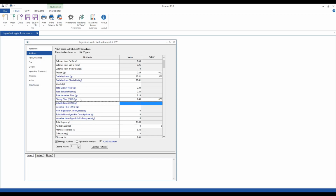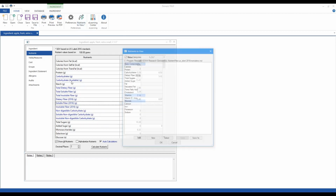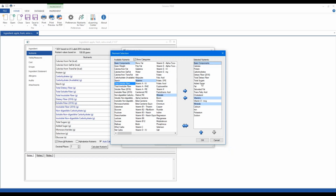You can also set up your own personal nutrients to view list if you'd like. If you want to have just the 2016 mandatory fields, but then include fiber for 1990 as well, we could modify our list, starting with the list that we already have selected here. And go ahead and modify. We'll start with the list of items that we have already preset, which is the 2016 mandatory nutrients. Click Edit, and now we can modify that list to however we would like. If we wanted to add just in total dietary fiber, we can add that. Slide it up to next to dietary fiber 2016, either above or below, and go from there. If we wanted all of the fiber fields, we could certainly add those as well.